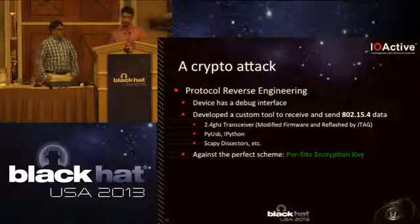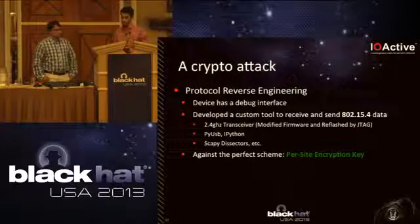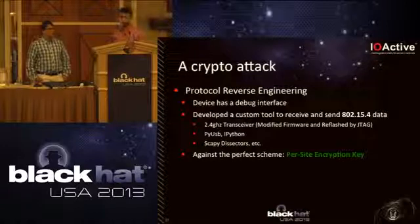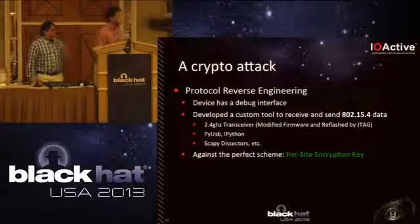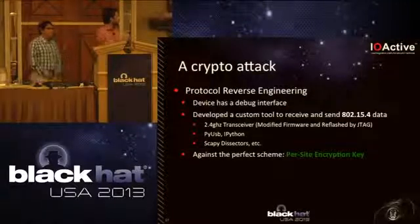So we developed a tool to send and receive 802.15.4 data, because one of the previous images showed us that they were using this protocol. We had already identified the radio model being used, and it only supports that protocol. So the vendor used their own layers built on top of that protocol.